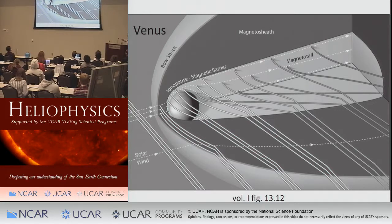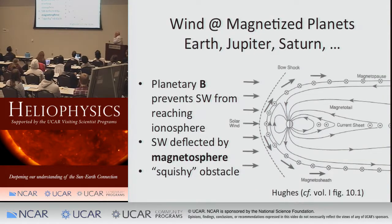So similar story for Venus. As I say, one of the reasons I want to bring all this up is, yeah, this is all stuff that's part of heliospheric physics and part of the textbooks. The story for the Earth is quite a bit different because the solar wind does not see the ionosphere. The ionosphere is way down in there, right where it should be, out of the way. We don't have to worry about it, right, Jan?